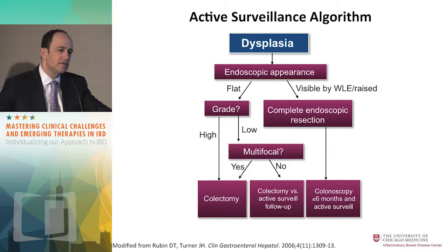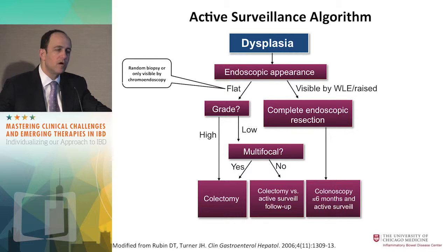If, on the other hand, the endoscopic appearance of the dysplastic lesion was flat, which I've modified here to define as either picked up on a random biopsy or was visible when you did chromo, so it's a distorted pit pattern, or one of the things that we didn't have time to teach you about today, but we will be in the future. The next question is, what grade is it and how many lesions are there? If it's low grade and it's unifocal, ongoing surveillance is currently recommended, but getting a surgical consultation is important. If it's multifocal, and certainly if it's high-grade dysplasia, we do recommend surgical resection and removal of the target organ.